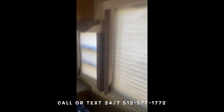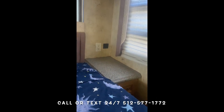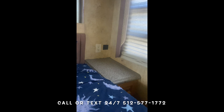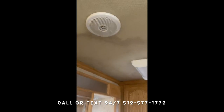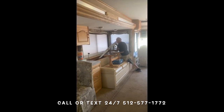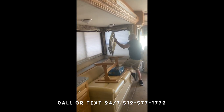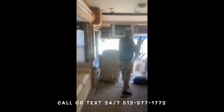Again, we can't do the awnings today, but this has remote awnings for the slide on this side. Anyway, I pushed it and hurt it. So we'll figure that out too. I'm going to take it outside. It comes with everything, including a ladder.